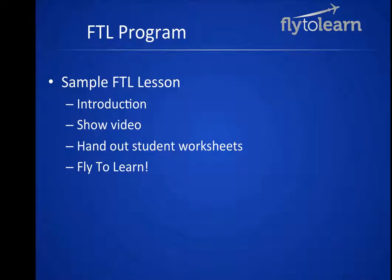So a sample lesson would be some kind of introduction that you would bring to the group, your class or your club. You'd show a little video we have. Then you would give a handout to the kids. I'd have them read the handout before you get them over to the computer, because the minute they see that computer, it sucks their brains in, I swear to God. I'm kidding there, of course, but you really do want to have them do the worksheets. And you then let them fly.